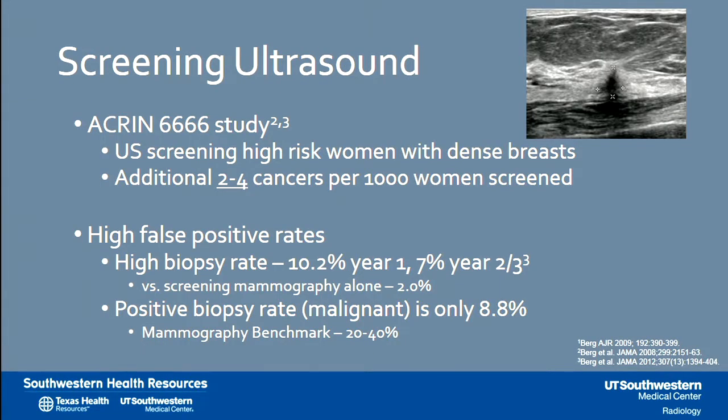So women who have dense breasts or intermediate risk of breast cancer might benefit from screening ultrasound. In the ACRIN 6666 study, they screened high-risk women with dense breasts, and they found an additional 2 to 4 cancers per 1,000 women screened. The problem with screening ultrasound, however, is a very high false positive rate.